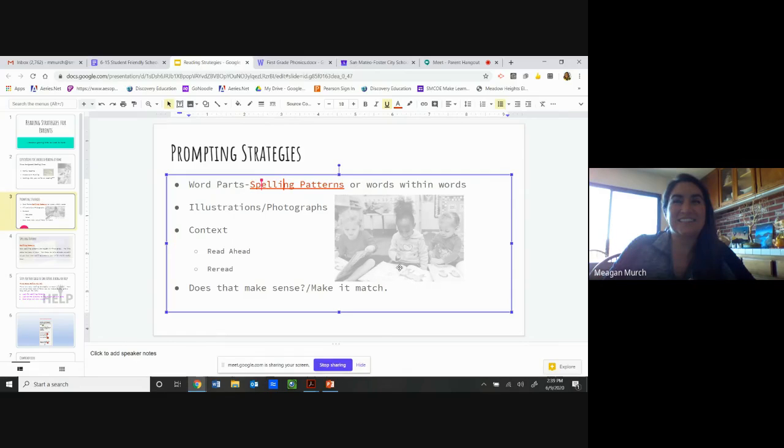So if they're reading a sentence and they have a word that starts with a B and they say banana, but the story isn't about bananas, you can say, you've got the first letter of that word, but does banana make sense? And then does that word look like banana? And then you can say the term, make it match. Make that word match what you're saying. So if it doesn't look like that word, it's probably not that word. So these are just some prompting strategies that you can use that are pretty basic, that all of our students are familiar with and can do, no matter what level they're at.